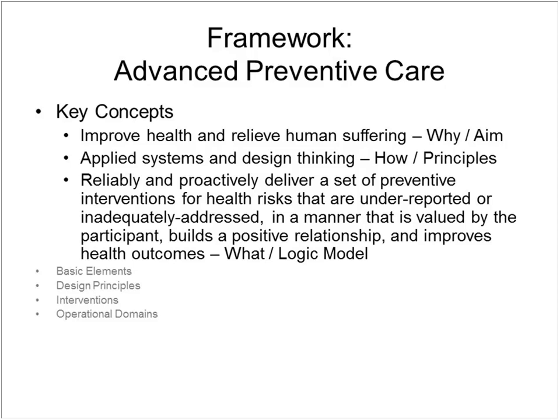And if I had to sum up the model in one sentence in terms of what the logic behind it is, it would be this one on the slide here: to reliably and proactively deliver a set of preventive interventions for high risks that are underreported or inadequately addressed in a manner that is valued by the participant, builds a positive relationship, and improves health outcomes. So kind of in a nutshell, that would be the logic basis for this. And as you'll see, we think there are a great number of very important health risks that fall into this category of underreported and inadequately addressed by our current system, for which there's a huge opportunity to be effective.